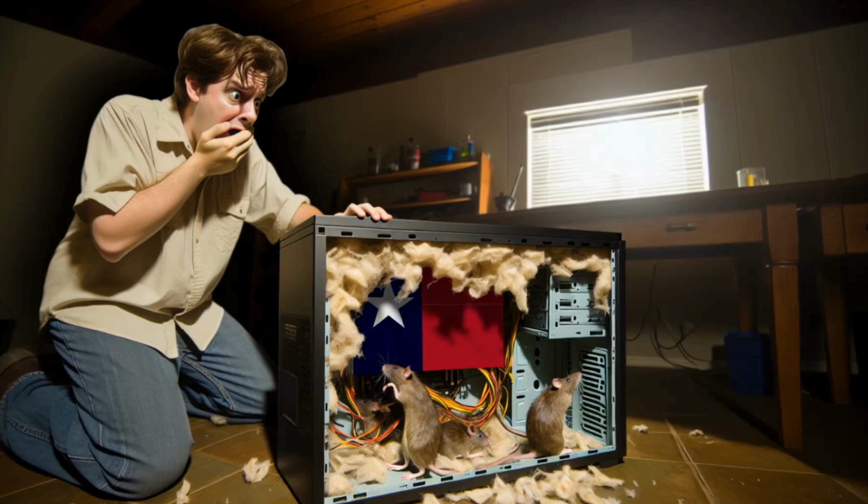In one case, a man in Texas noticed his PC was running unusually slow and producing a strange odor. When he opened the case, he discovered a rat nest with several baby rats inside. The rats had chewed through the power cables, causing the PC to short out and nearly start a fire.